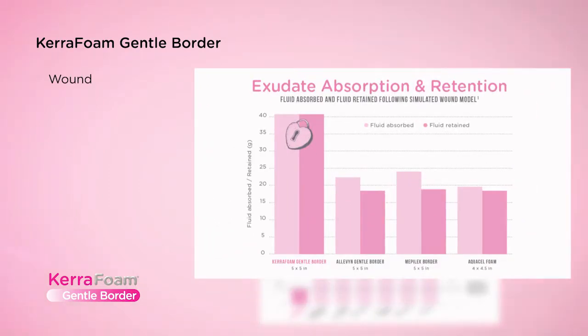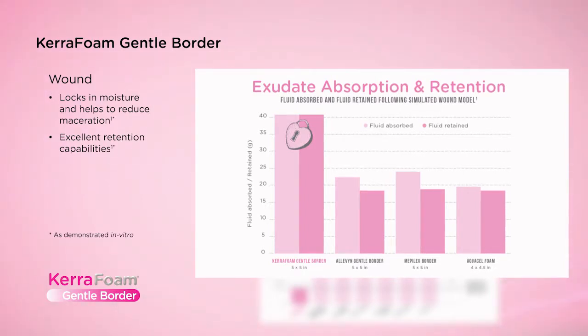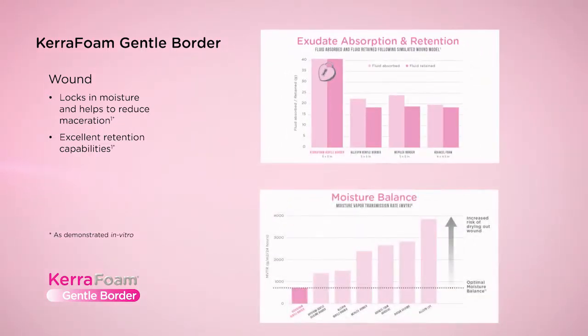This first graph shows the amount of fluid that KerraFoam absorbs compared to other foams. More importantly, how much fluid it retains when a weight is applied. This retention of fluid means when your patient puts pressure on their dressing, the exudate and harmful components such as bacteria and MMPs will not be forced back into the wound or onto the healthy peri-wound tissue.